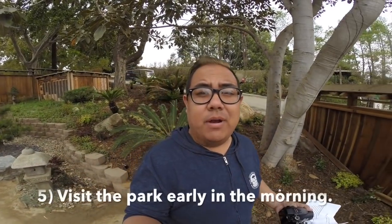One of the great things about this park is to come as early as you can in the mornings. That's usually when the animals are most active.